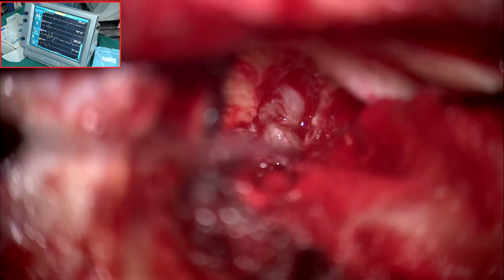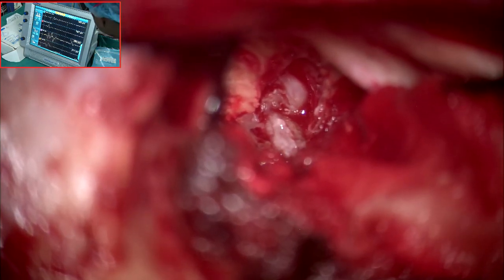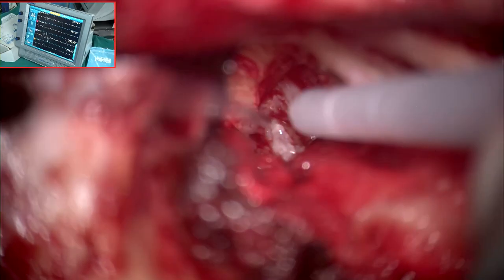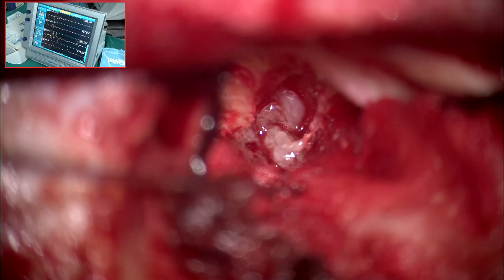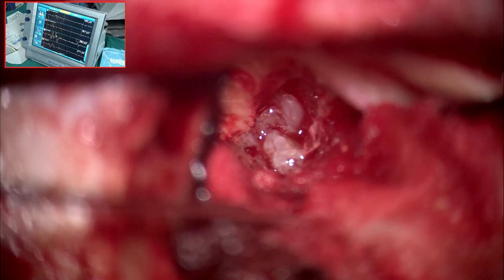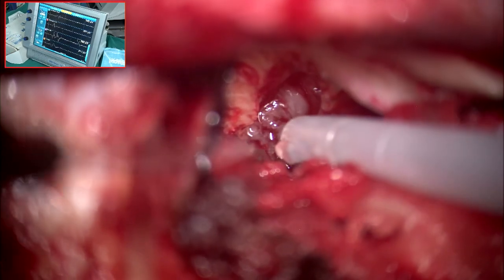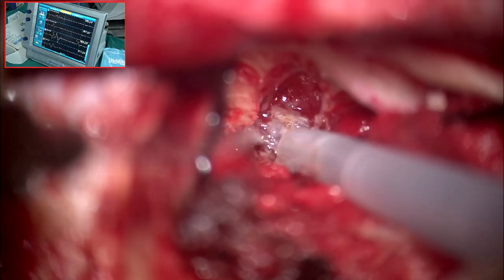Yeah, give me the Kusa. Where's the pedal? Kusa pedal? Oh, this is too big a probe. Smaller one. Smaller probe. Shorter probe. See, this is too big a probe for the Kusa. See how it takes the tumor.